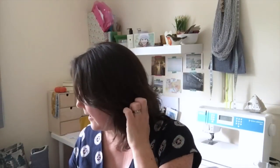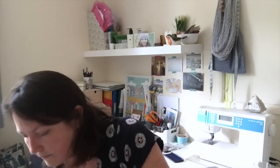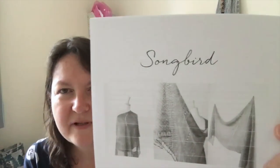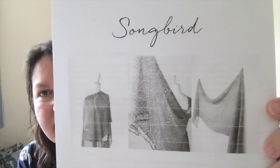And so then I had to decide what pattern to knit. Just put that on the floor. And the pattern that I have come up with for one of those greys, I'm not sure which, I think probably the Sheepish, is this. It's the Songbird shawl by Janina Callio. Hasn't printed out brilliantly well. I think I need to put new ink in my printer, but you can see it's a big lace shawl. I think it's garter stitch and eyelets.